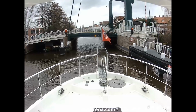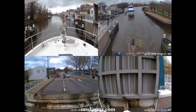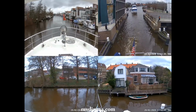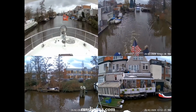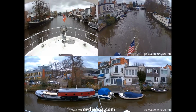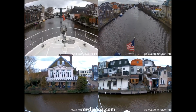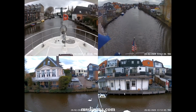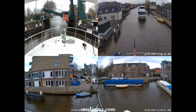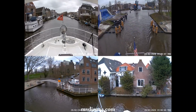We've diverted a short distance from the Standing Mast Route now to visit the town of Leiden. This is the second to last bridge we'll pass through today. The narrow and intimate Oude Rijn Canal leads into downtown Leiden. Our 16th and final bridge of the day opening for us, with the cruise boat River Princess following behind.